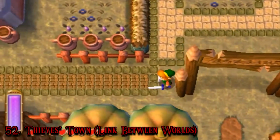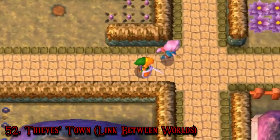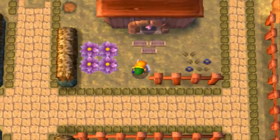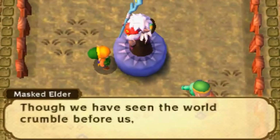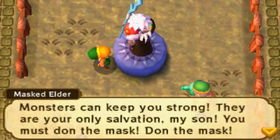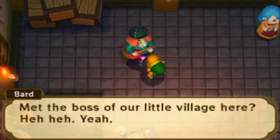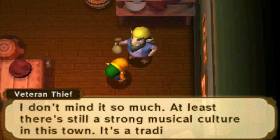Number 52. Thieves Town, A Link Between Worlds. Thieves Town is basically the better version of Village of Outcasts from A Link to the Past. It has essentially the same layout, and like Village of Outcasts, is an alternate version of Kakariko Village. But unlike Village of Outcasts, it has actual residents, like a masked elder who preaches creepy salvation in the town square, a disgruntled milk bar proprietor, and a variety of singing thieves. As a veteran thief observes, at least there's still a strong musical culture in this town.